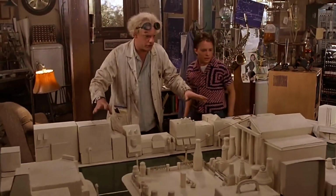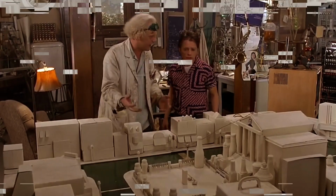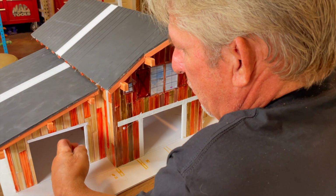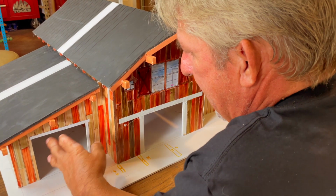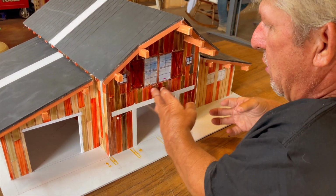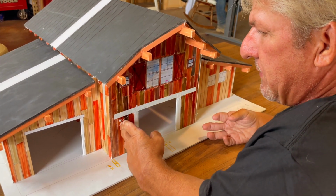Please excuse the crudity of this model. I didn't have time to build it to scale or paint it. My friend cut the foam for me, and then we were able to try different sizes. So this would be a garage roll-up door, and these are all board and batten. I know the coloring's not quite right because we're going to stain them different. And these are all board and batten up here, 1 by 12 cedar.